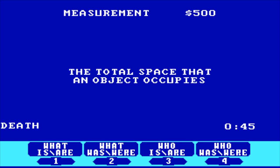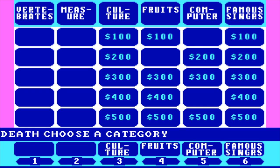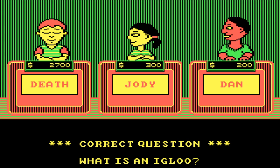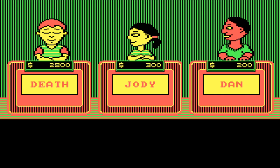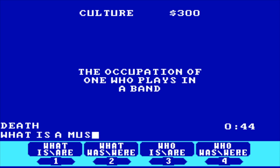The total space that an object occupies. What is volume? This ice-covered structure is an Eskimo's home. What is an igloo? A building that displays artifacts. What is a museum? The occupation of one who plays in a band. What is a musician?